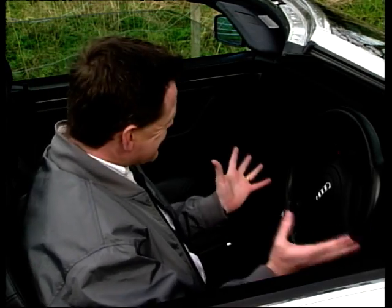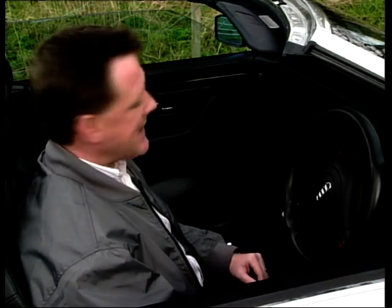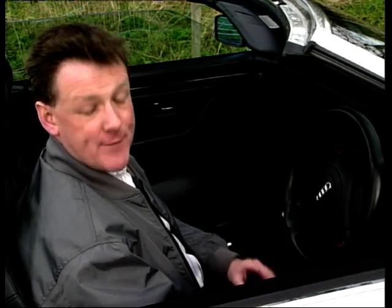Well, there we are, but inside the Audi it's absolutely gorgeous. We've got a fantastically built cabin, we've got wood, we've got leather. This is an SE spec car as well, so it gets climate control, it gets a great stereo system, it gets electric mirrors and windows too. It's a very nice place to be, and it's a full 4-seater.